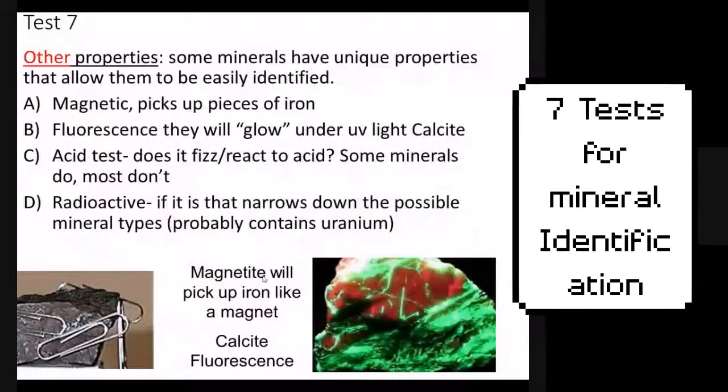But now there are many different tests for test 7. Is the rock magnetic, or is the mineral magnetic? Does it glow under UV light, black light? Calcite is one example that does. Does it fizz in acid? Some minerals do. If they don't, then that's fine, because most minerals don't. Is the mineral radioactive? That really just narrows it down to some mineral that contains uranium, because there aren't very many radioactive elements out there besides uranium that get caught up in minerals. Maybe feldspar.